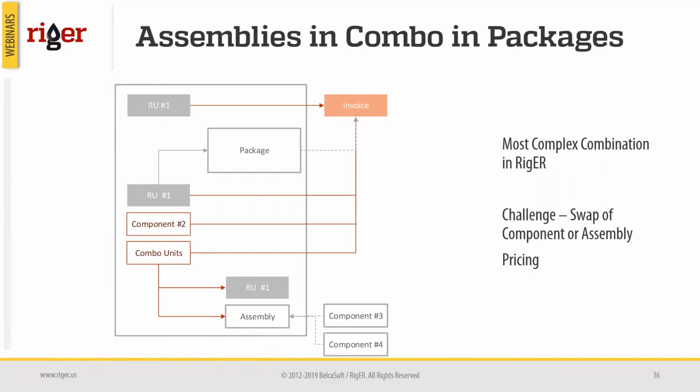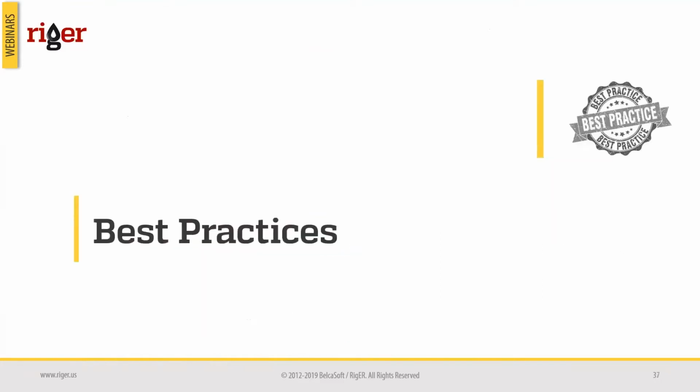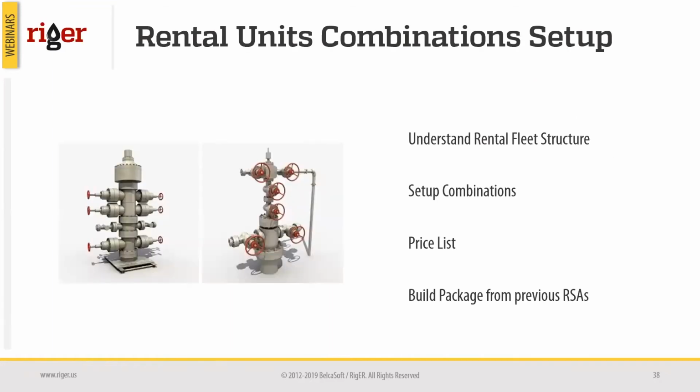I would not recommend that you do that kind of thing, when you have the same item as a part of a package, as a part of combo units, and as a single rental unit in the same job. So this will be one of our recommendations. Let's talk about the best practices and what we can recommend to our clients, and how to manage fleet combinations.